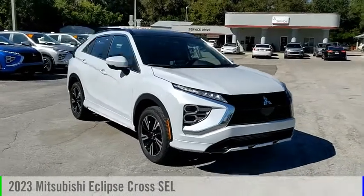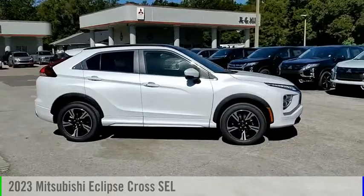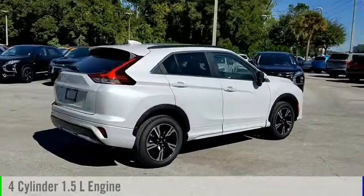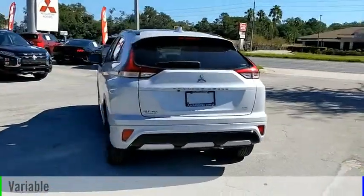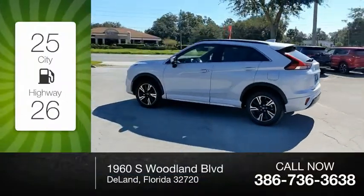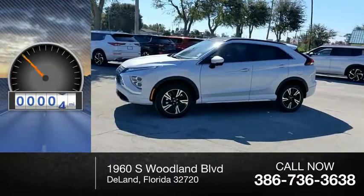Make a great choice today with the 2023 Eclipse Cross. This vehicle is powered by a 4-wheel drive, 4-cylinder, 1.5-liter engine and comes with a continuously variable transmission. Great fuel efficiency saves you money by requiring fewer trips to the gas station. This vehicle has less than 100 miles.